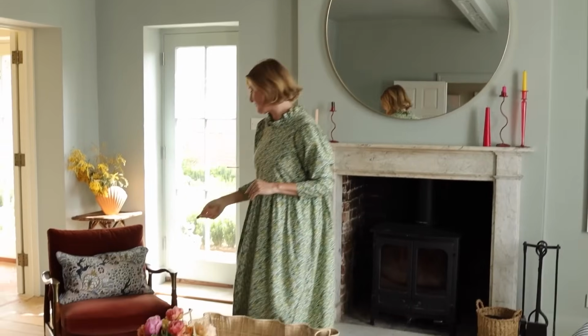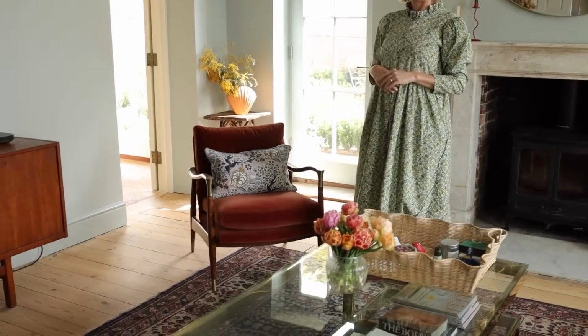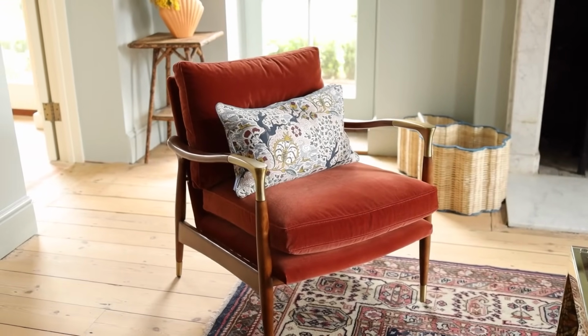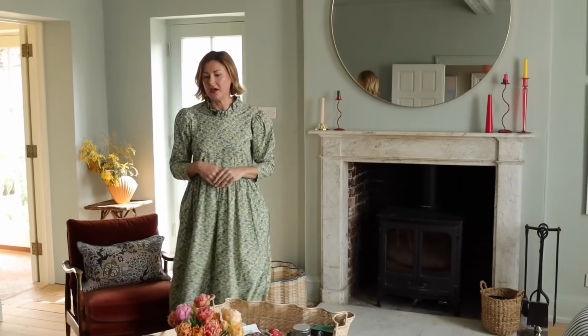So the chair, which is a Soho Home chair, that kind of unexpected red theory, they say. I think red works really, really well in this kind of space. And we've got pops of red coming through on some of the pillows and some of the artwork, some of the candles. But yeah, I love this room. It's one of my favourite rooms actually to hang out in.